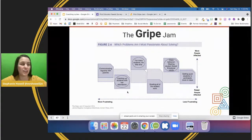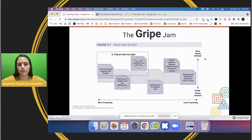those students that are not here. How can I better serve them? I have too many students, too little time, and then maybe it's the behaviors. Once you do, you're now going to kind of focus here. So where would I probably want to start? I think I'm going to start with catching up students with low attendance.